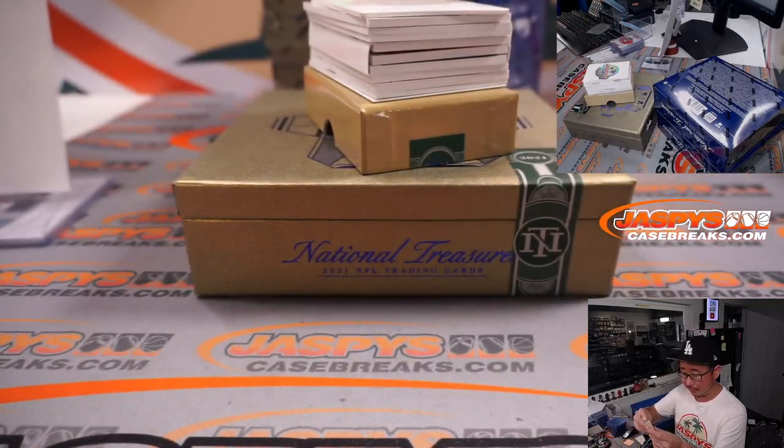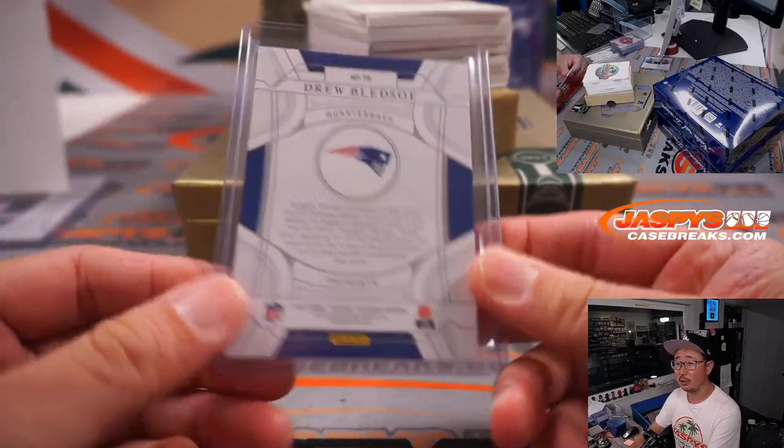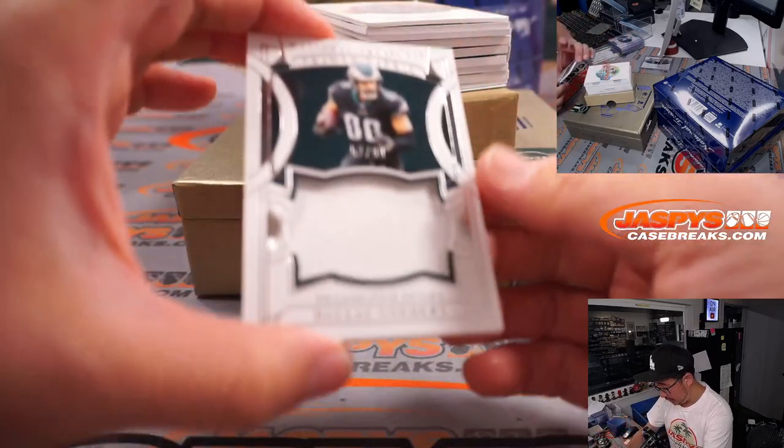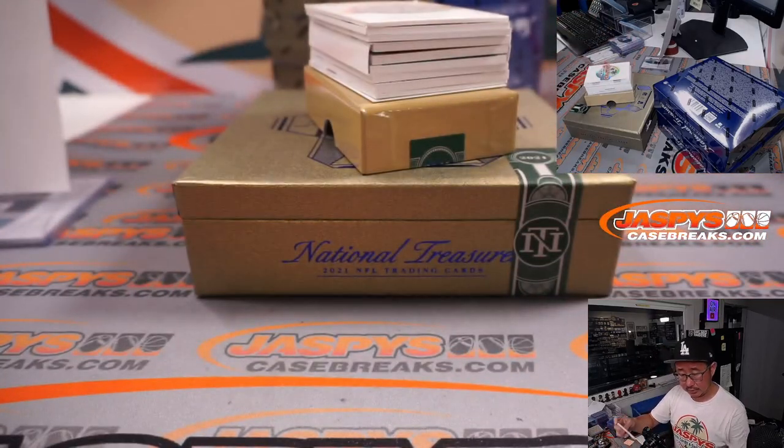That's going to be for Alfred. I think Al got the last spot mojo. Got the Patriots before we pulled them out for fillers. Dallas Goedert, 57 out of 99. Eagles, Carl with the fly, Eagles fly.